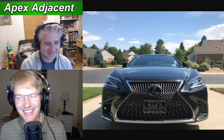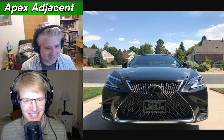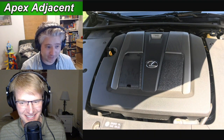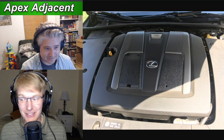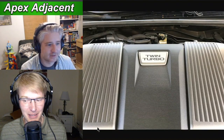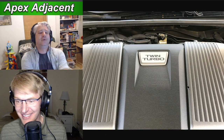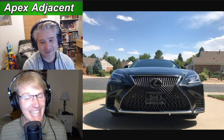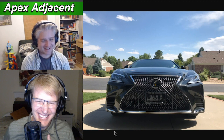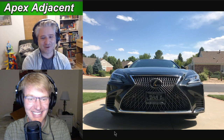Ian, they gave me an LS 500. Oh, wow. Ian, do you know what engine the LS 500 has? It is a 5-liter V8. No, Ian, it's the V6 twin turbo now. Oh, okay. Do you know the sticker price of this loaner car that they gave me? $85,92. I love it. Right, Ian? An order of magnitude more than what you paid for your car.